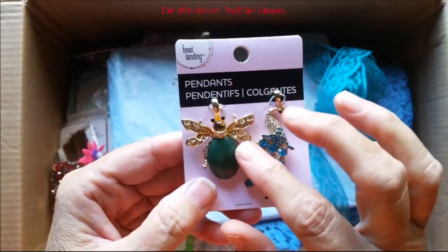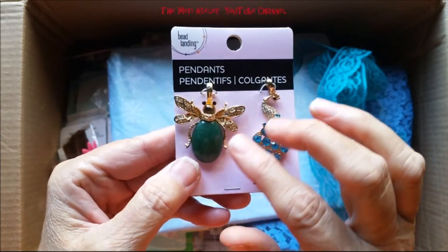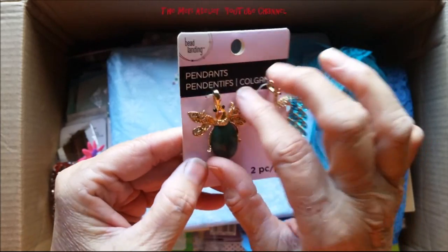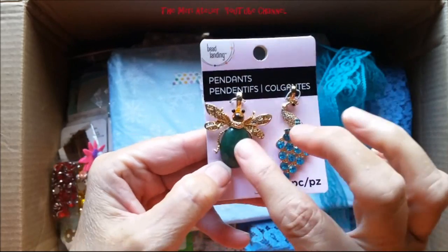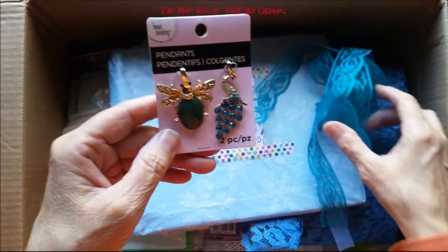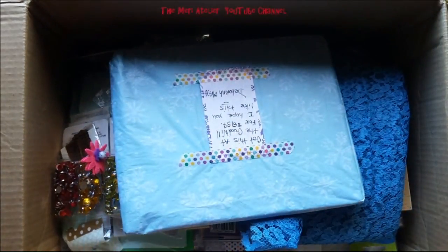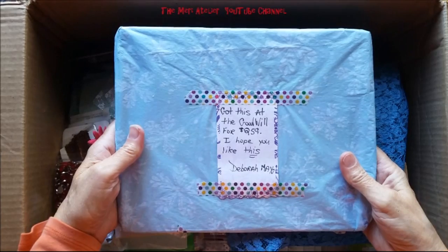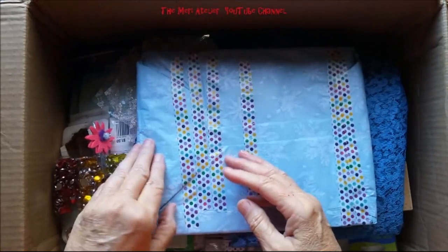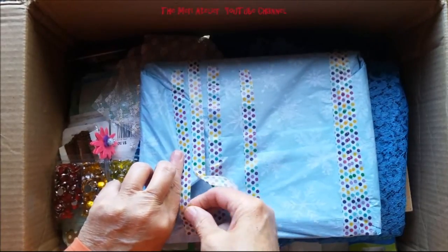Oh, look. Oh, my goodness. A peacock and looks like a beetle or some sort of a teal-colored bug. But he's cute. Wow. I like these. I'll save those out, Deborah. I'll be using those. Got this at the Goodwill for 25 cents. I hope you like this. It sounds very much like something that I would like.